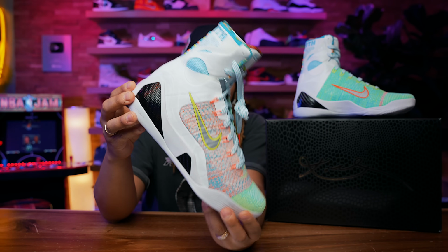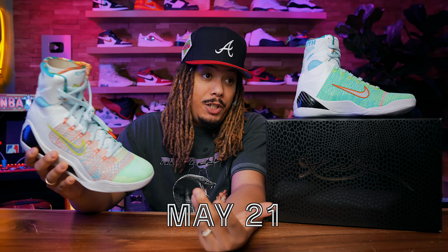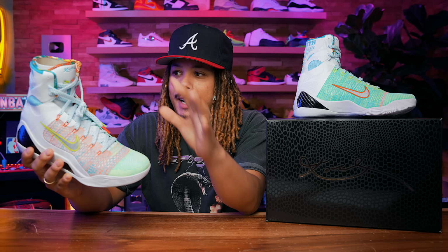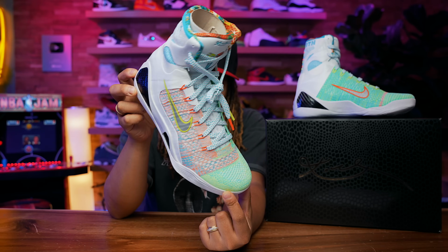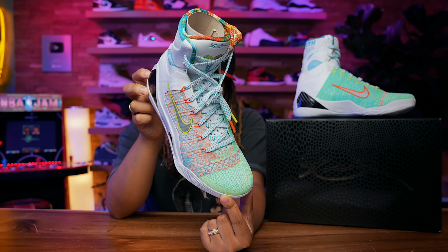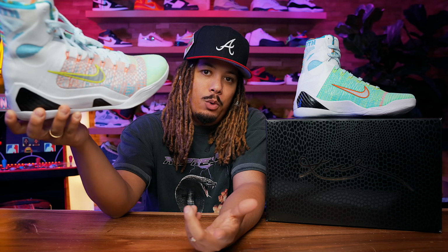The Kobe 9 What The is actually releasing on May 21st, which is technically tomorrow. And it's been a couple of years now since this originally released. Actually 10 years. Back in 2015 is the last time that we've seen this pair, and it mixes a ton of different Kobe 9 colorways into a more so chaotic masterpiece in the works.